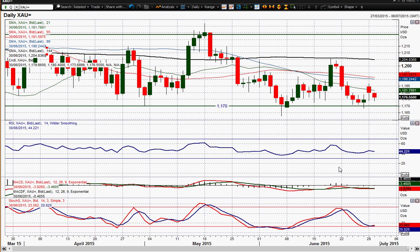You've got the momentum indicators, where stochastics have bottomed to a certain extent, but I think any sort of rally is a chance to sell on this gold chart, for further pressure on 1170 and maybe even a retest of that low at 1168. 1168 is the initial support, but 1162 is the key support, obviously, from that June low.